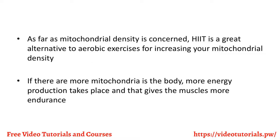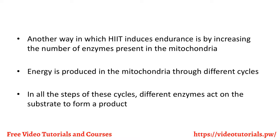As far as mitochondrial density is concerned, HIIT is a great alternative to aerobic exercises for increasing your mitochondrial density. If there are more mitochondria in the body, more energy production takes place, and that gives the muscles more endurance. Another way in which HIIT induces endurance is by increasing the number of enzymes present in the mitochondria.